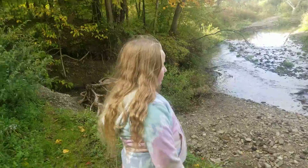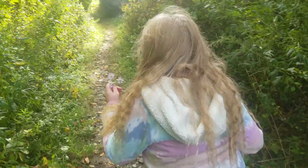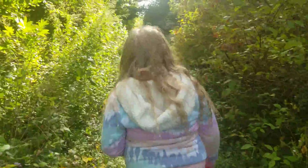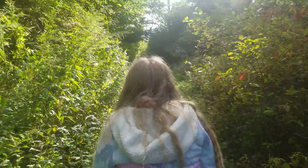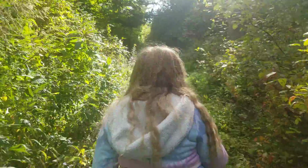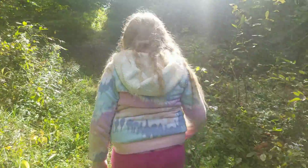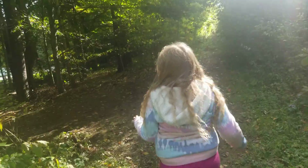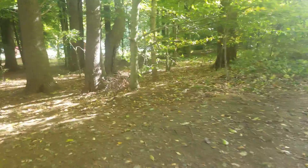Alright, where are we going? You lead the way. This way. And I found some flowers. That's awesome. Ooh, purple leaves and stuff. In that area back there, but it's a nice nature walk in here, huh?